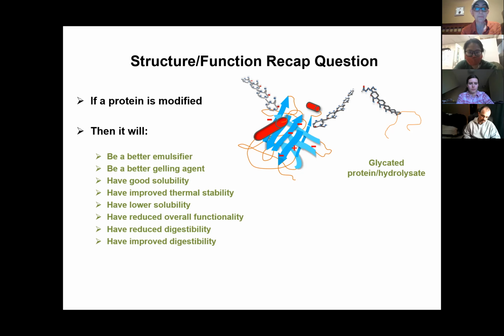Really quick. We could have improved thermal stability, yes. What else? Good solubility. It could potentially improve solubility. What else? Improved gelling. We could. So we can optimize glycation for targeted application. We cannot necessarily use one condition of glycation and say we're going to improve the entire functional platform of that protein. We can target: what are the conditions to improve emulsification, to improve gelation, or to improve solubility? There will be different combinations of conditions that will result in particular enhancement in functionality.